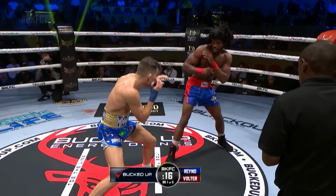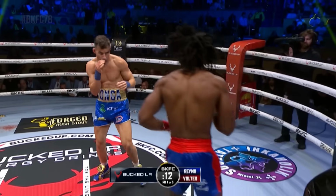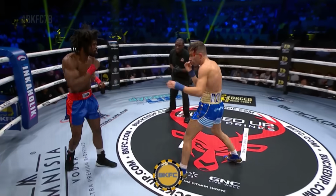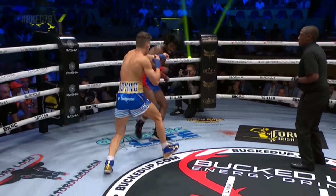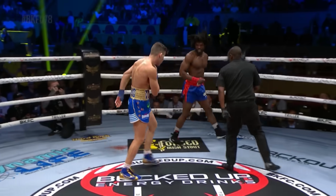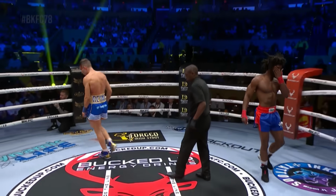See the forearm shield block from Milton Volter. Chant of Uruguay in support of Gaston Reyno. 10 seconds remaining, round number 1. You just heard the 10-second clap. Reyno now coming forward. There's the right hand entry again. Counter right hand from Volter. Volter circling out. We move to round 2.